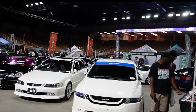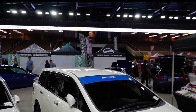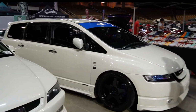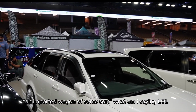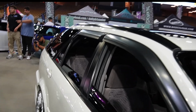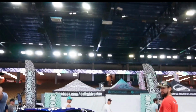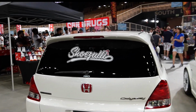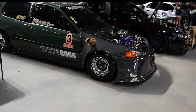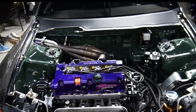Yeah, so boom, as soon as you walk in, you got the lineup right here. We've seen this car multiple times on multiple different occasions. Oh, this is a wagon, the imported wagon of some sort. Maybe a Porsche? I'm not trying to get in his picture. All right. Dang, a right-hand drive Odyssey? I don't know if that's an Odyssey. Dang, goofy. Looks like a freaking fully built hatch. No cap. Look at that.